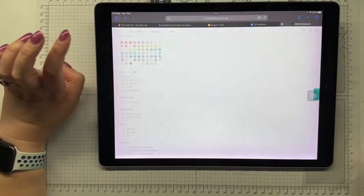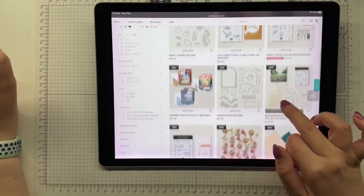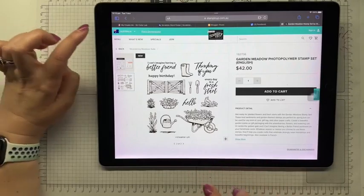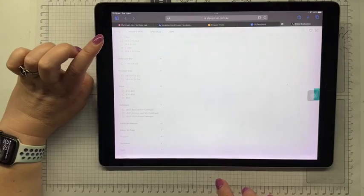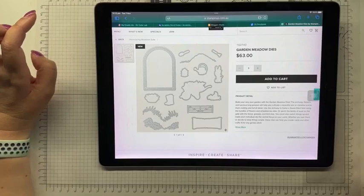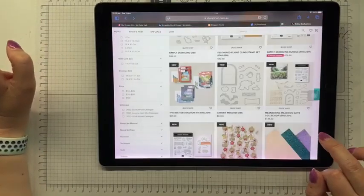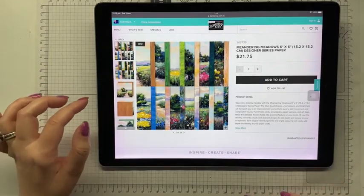Right, let me go back here. We do have the garden. I'm going to show you the Garden Meadow stamp set first. So that is the stamp set. This goes with the dies, and the dies by themselves are here. That's the arch that a lot of people are using with the Meandering Meadows 6x6 Designer Series paper.